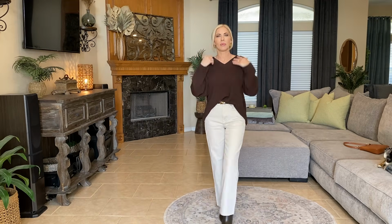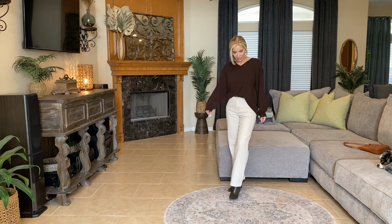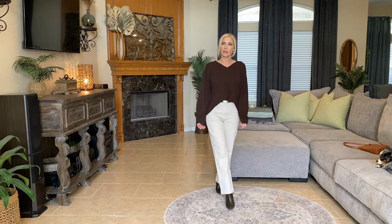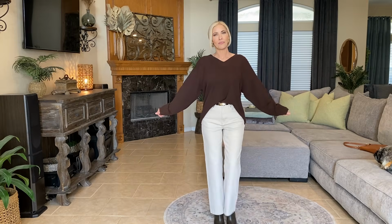I'm wearing the same pants that I had on earlier. And these little belts, I have shown them to you before. They're again a designer look for less. They look very similar to the Hermes. And then these boots, I think I got them from Ross. They're actually not very comfortable either, but I just wanted to put them on to complete this little look.